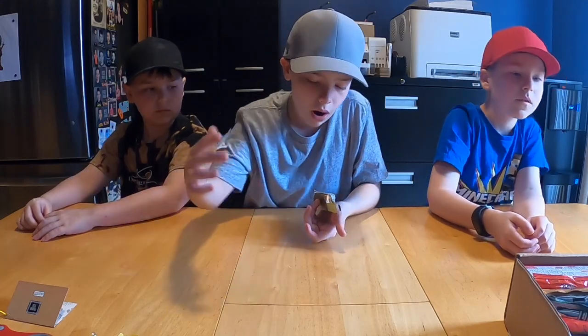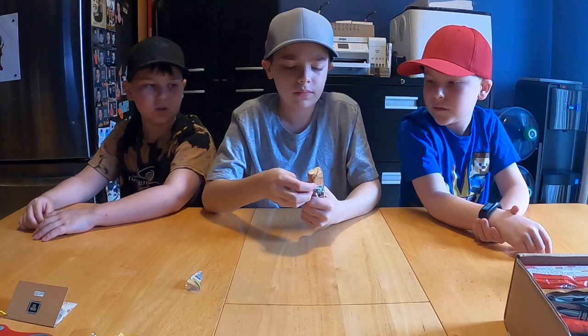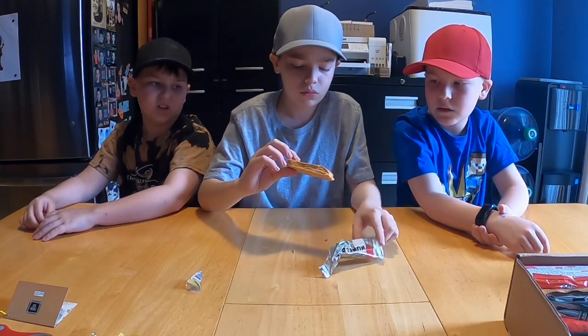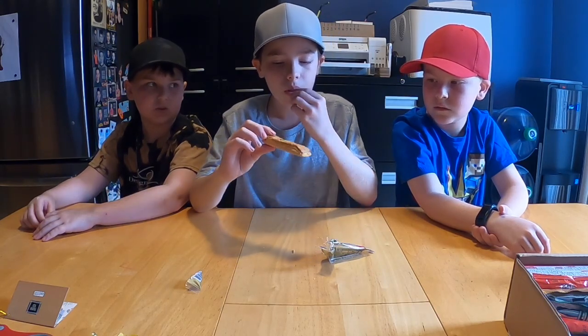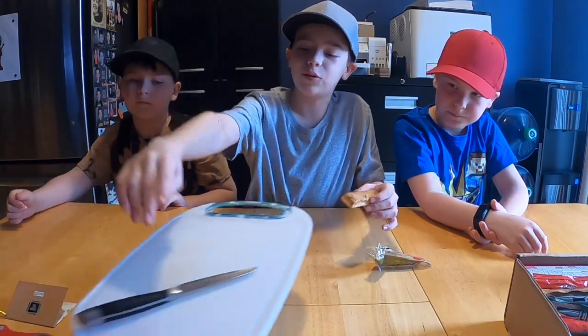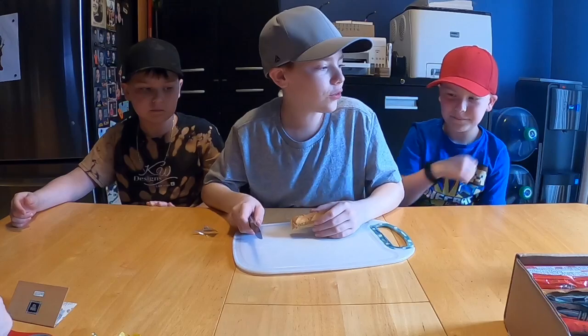It looks like a toffee thing. It looks like a little cake. Can you pull the whole thing out and split it? Yeah, it looks flaky. Do we need to cut it? Little chunks. I'm gonna cut them more. I will do the other. I don't trust you with that knife.